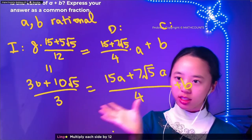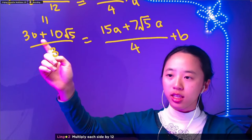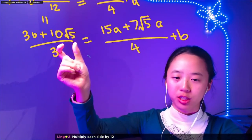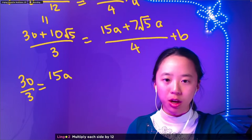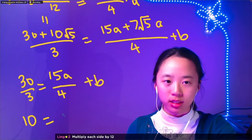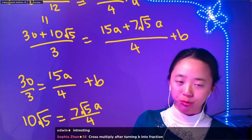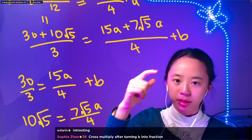Now that you have these two pieces of information, you can set the rational parts equal to each other and the irrational parts equal to each other, because a and b are rational. So I mean the coefficients of root 5 and the coefficients of not root 5. That means 30 over 3 is going to equal 15a over 4 plus b, and 10 root 5 is equal to 7 root 5 a over 4. Since a and b are rational, the rational parts are going to equal the rational parts, and the irrational parts are going to equal the irrational parts.